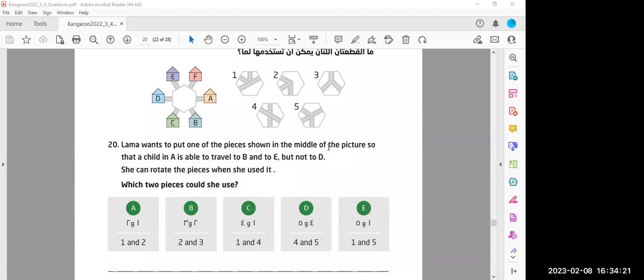Number 20. Lama wants to put one of the pieces shown, 1, 2, 3, 4, or 5, in the middle of the picture, so that a child in A is able to travel to B and E, but not D.